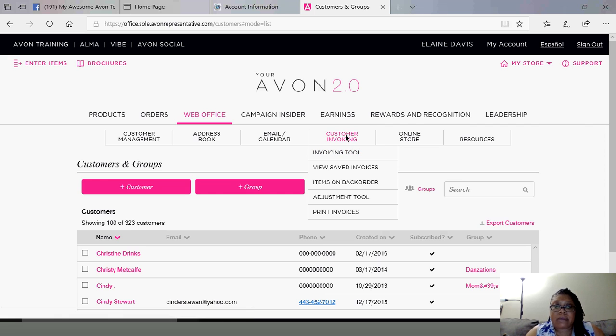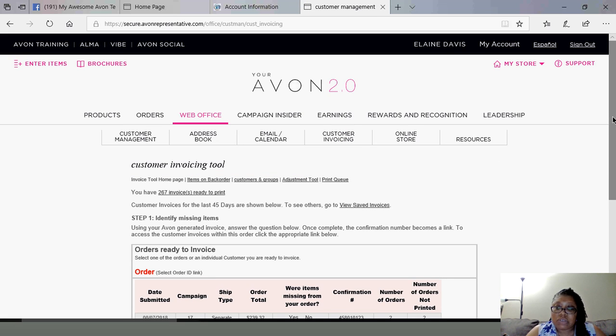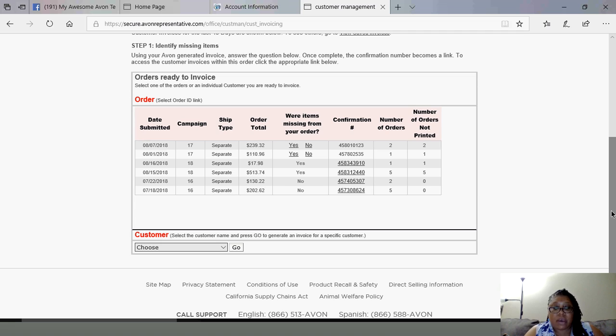So the customer invoicing, I'm going to touch on this just a little bit, but this will be something else that we review next week. Next week we'll do the Avon Social and the invoicing tool because it's definitely a great tool to have. With the Avon tool, it shows your order and asks you if items were missing, and you can select if items were missing. Then it breaks it down and gives you separate invoices for each customer.